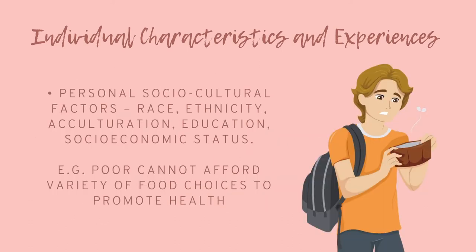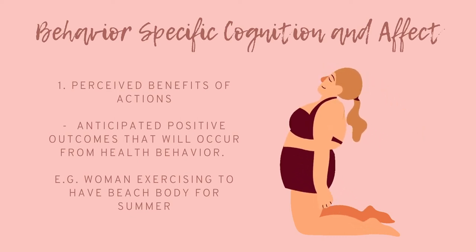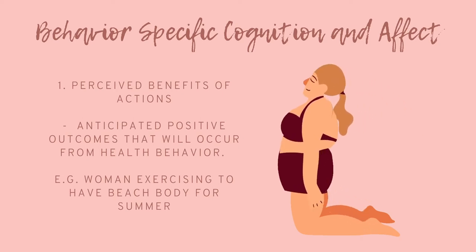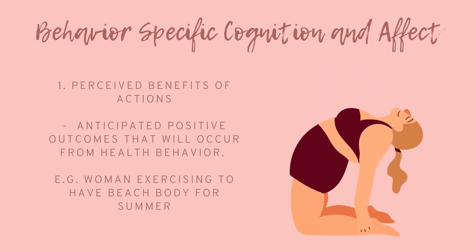Personal sociocultural factors: race, ethnicity, acculturation, education, socioeconomic status. Example, the poor cannot afford a variety of food choices to promote health. Another sub-concept of the health promotion model is the behavior-specific cognitions and affect. Under this one is the perceived benefits of action, the anticipated positive outcomes that will occur from health behavior. Example, a woman exercising to have a beach body for summer.